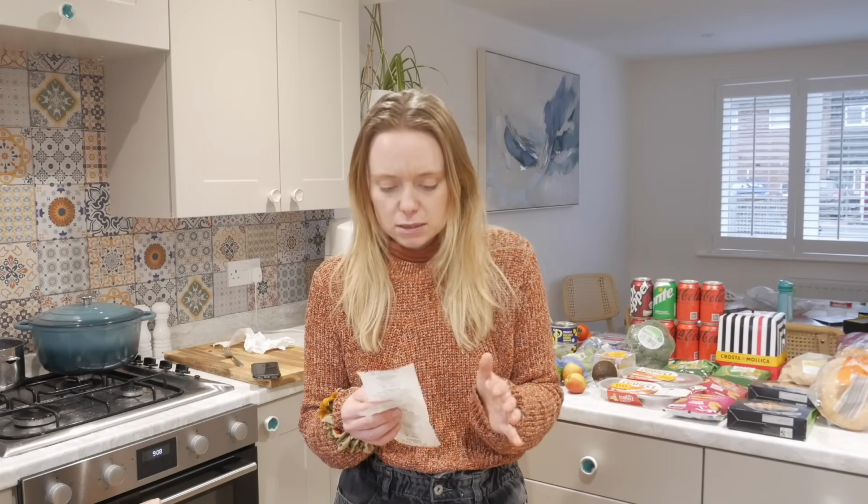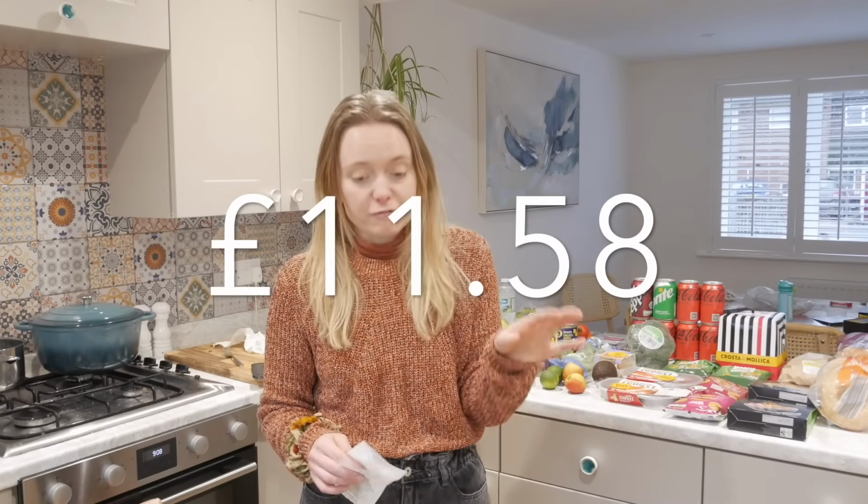Then we have been ill. As you can probably hear and see, I'm not feeling great. And you're gonna hear the kids probably coughing through this as well. I've not really been well enough to go out and do proper food shops. During the week, last week, Joel quickly popped out just to get a couple of bits. We needed to get some medicine and some orange juice and apples. So that was £7.08. So we're gonna add £7.08 to the £4.50.